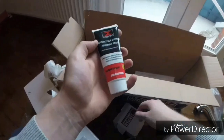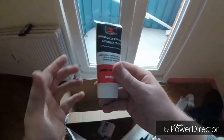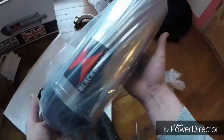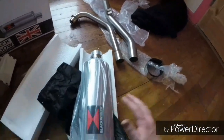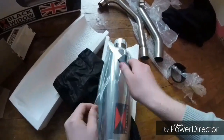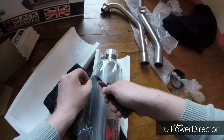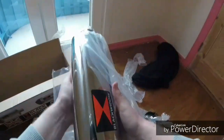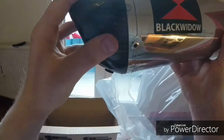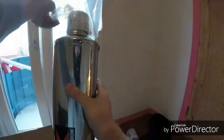What is this? Motorcycle exhaust assembly paste. Very nice. I can already tell you right now that this exhaust system is much lighter than the stock one. But let's have a look at this. Oh dear God, it's so beautiful.